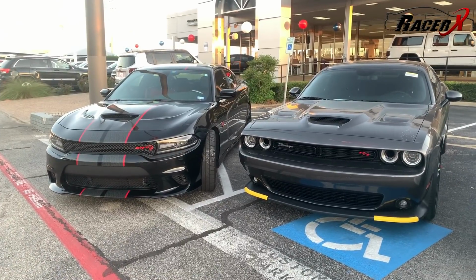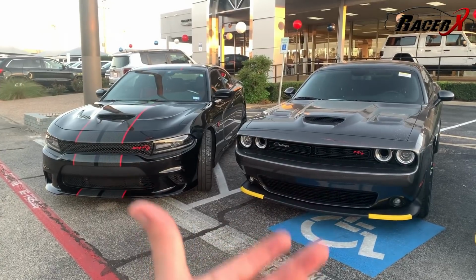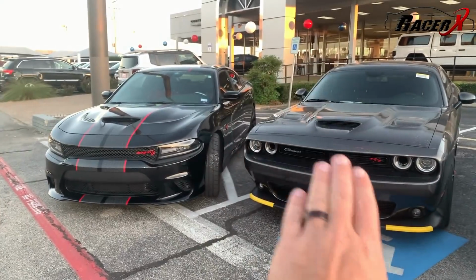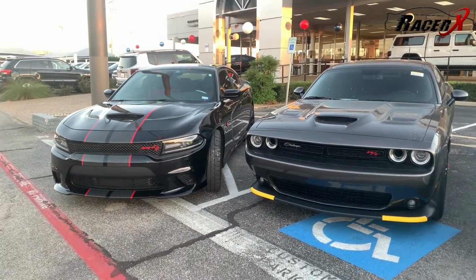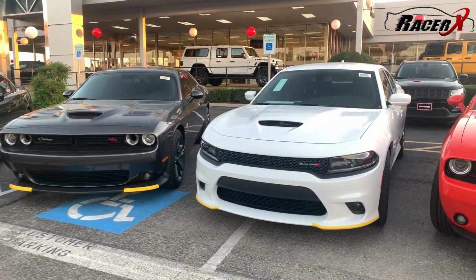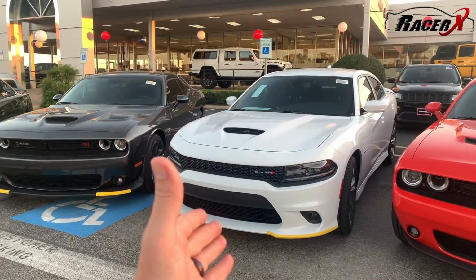But if you're a track person, these are really the two cars that I would recommend. So if you like to track your car, you like going to the drag strip, you're looking for something that is fast and bad to the bone, the Scat Pack and the Hellcat are where it is at. If you're looking for a fantastic daily, you don't do a lot of track racing, but you want something that sounds good, has a big burly V8, and you're a little more limited on budget, the RT is awesome.